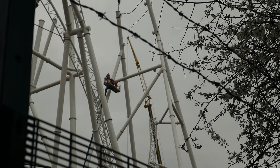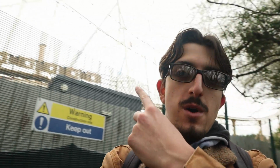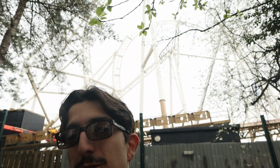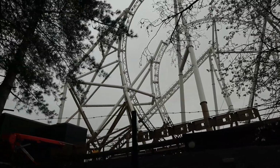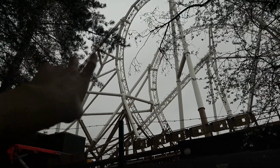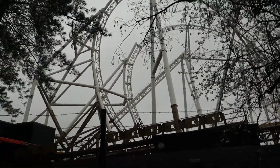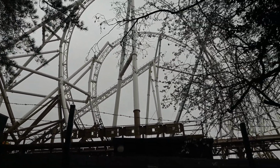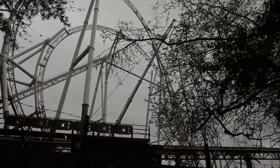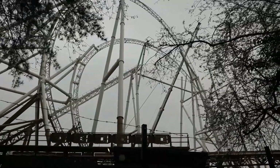The progress is coming along very well. There's some support work going on over this way, but as I walked over here, I can see so much more of the new pieces of track that have been put in. When I was last here, the support structure had just about gone up, so these two bits of supports were both empty and there was no track or anything there. So now that I'm seeing them with essentially the entire element completed, it looks insane.